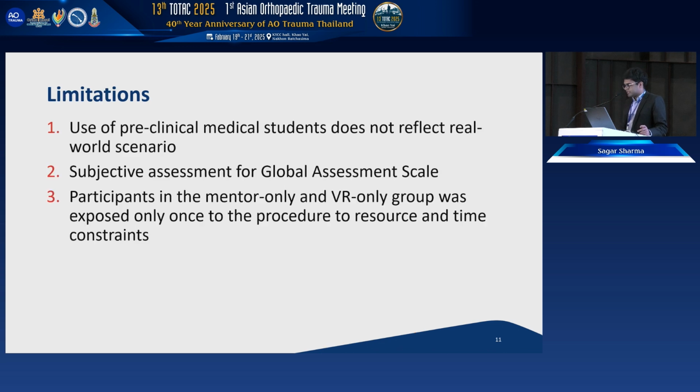However, there are always limitations to every study, and the limitation with our study is that the use of preclinical medical students does not reflect a real-world scenario. In a real-world scenario, this would be used more for orthopedic surgery residents or trainees. Also, the global assessment scale is a subjective assessment tool, and it's not an objective one.